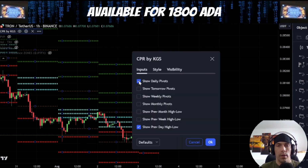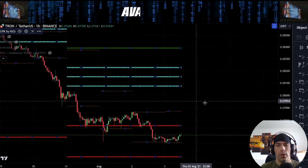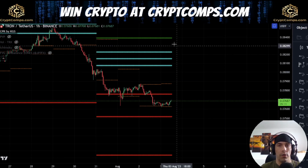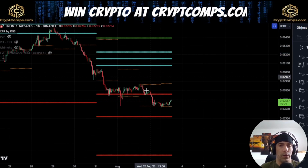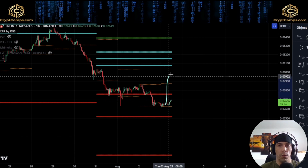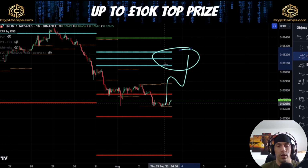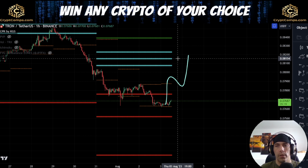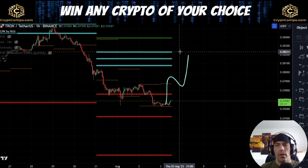Now, if we come over here and have a look at the weekly pivot points, what we can see is that during this week, we haven't actually had an interaction with these central lines. Now, if we do see price look to move back up here, these could be potentially resistance now between this 8075, we have this 8154, and this 8231.